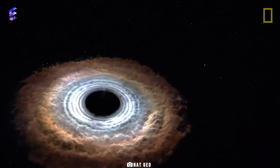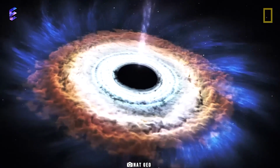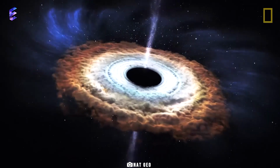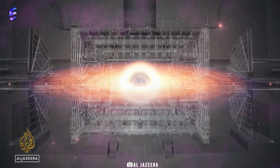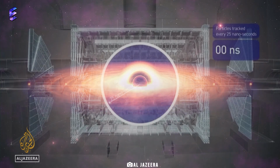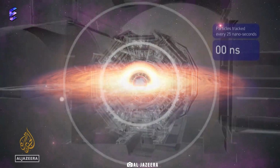In an exciting new collaboration, researchers are using CERN's sophisticated equipment to simulate the powerful jets emitted by black holes. This ambitious project aims to replicate the intense energy and behavior of these cosmic phenomena. But how can such a complex and seemingly impossible task be achieved?